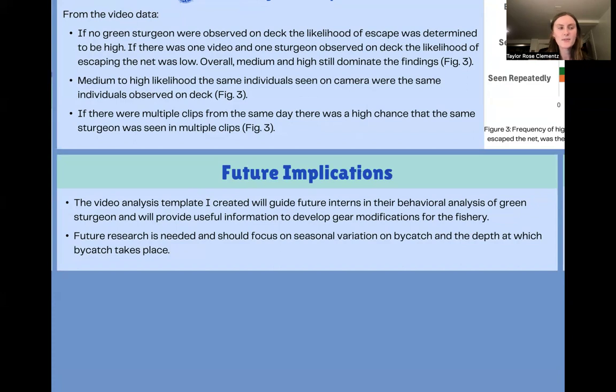It is important to note that the existing base of knowledge on green sturgeon bycatch and bycatch reduction is small, and future research is needed and should focus on the seasonal implications in bycatch and the depth at which bycatch takes place.